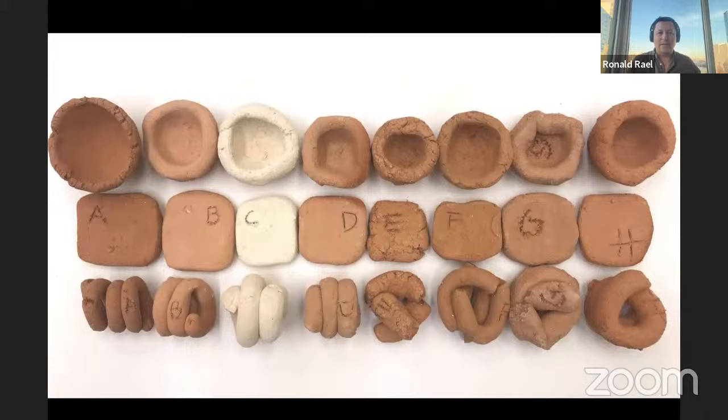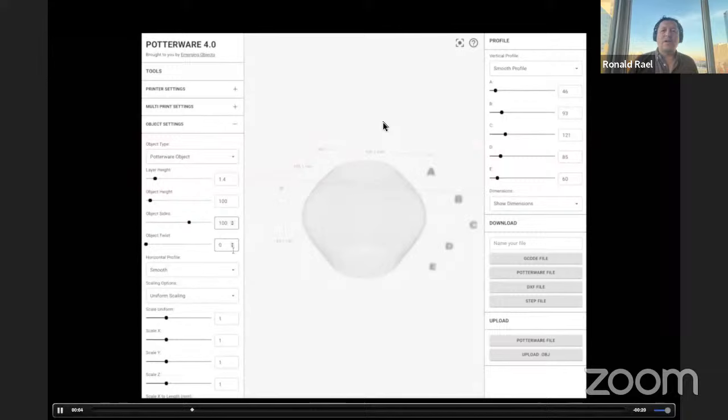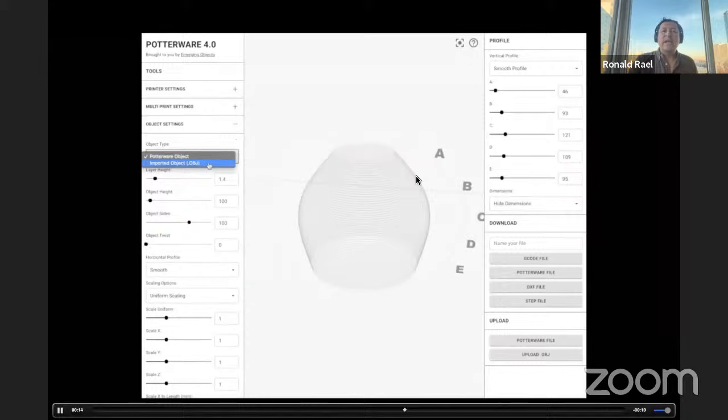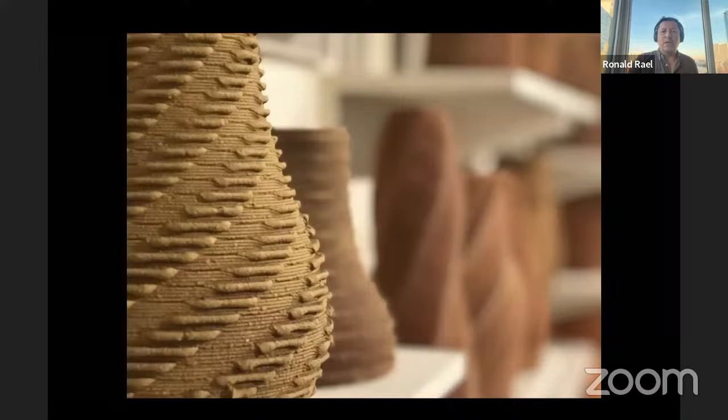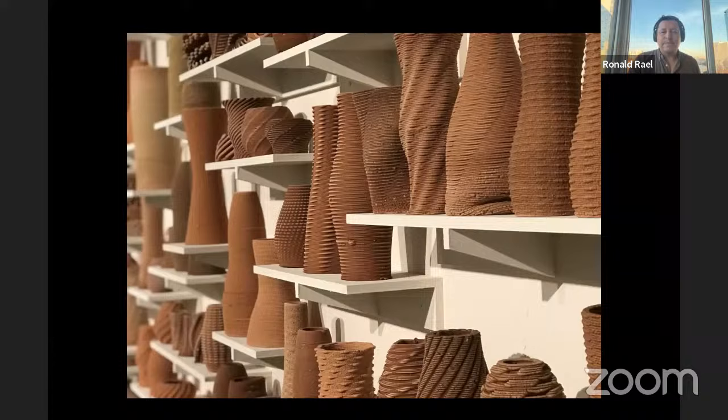And we gathered those clays and we created this software, which we called Potterware. And Potterware was a software that enabled ceramic artists who had never 3D modeled anything, did not know how to use a slicer, did not know how to use a 3D printer, and they could quickly begin to create objects for 3D printing ceramics. And we tested them with those initial 25 ceramic artists, and they produced 250 beautiful ceramic objects using the earth from the borderlands itself. And it became this international ceramic coming together around place, around land, and around technology. And these are some of those objects.